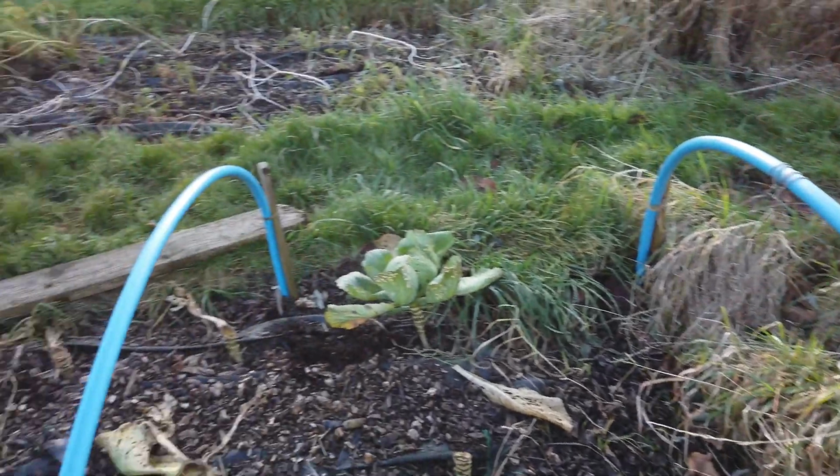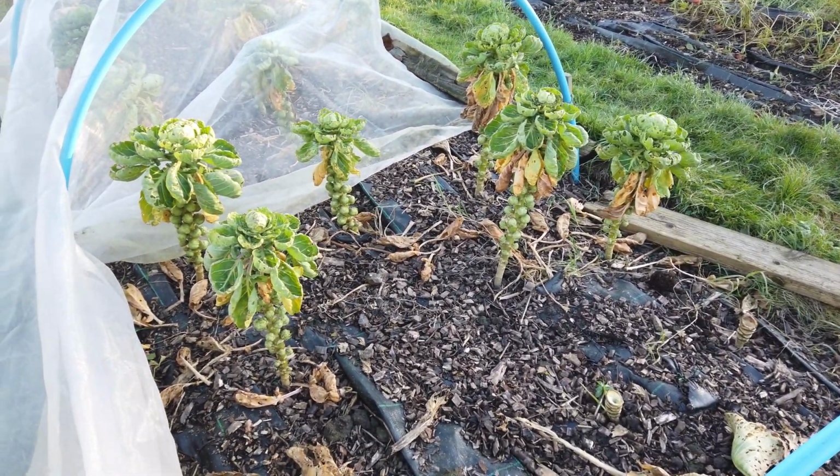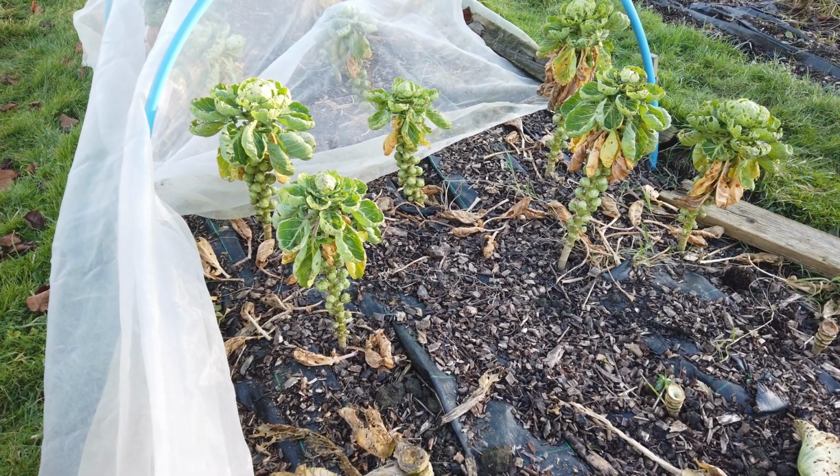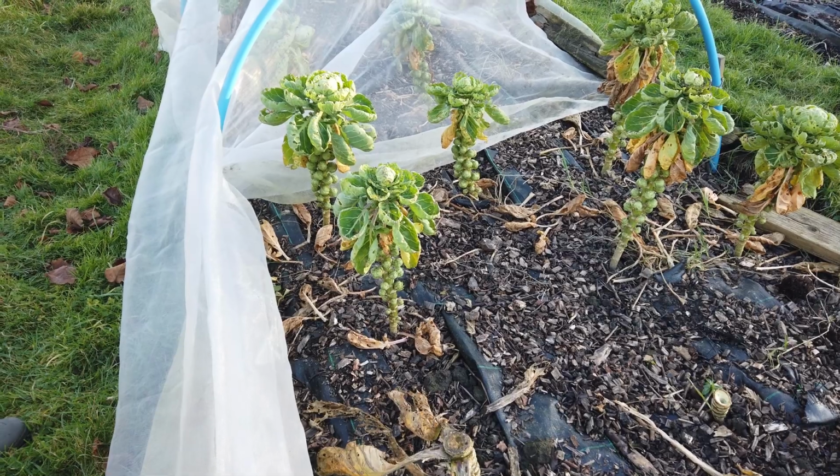There's a brassica bed at this side that's just about ready to be cleared. We've got some decent sprouts still to pick. And the best ones we had at Christmas, didn't we? Yep.